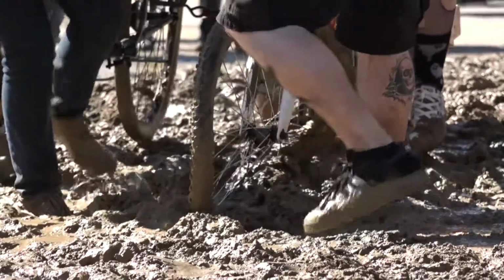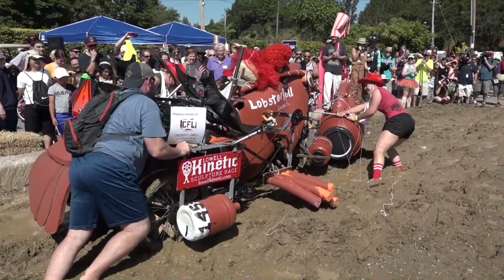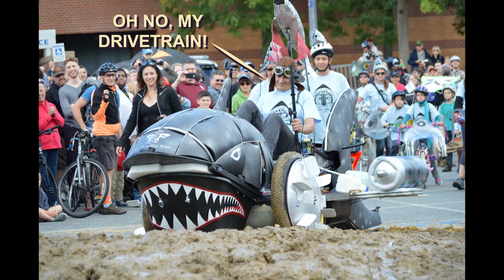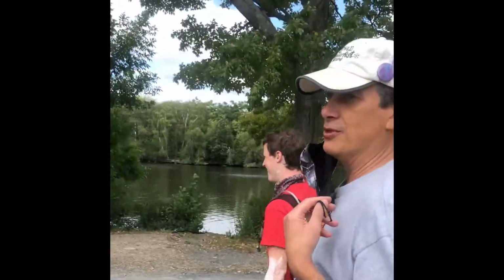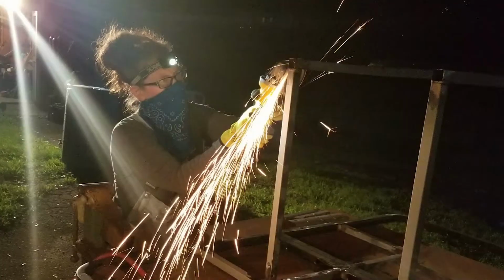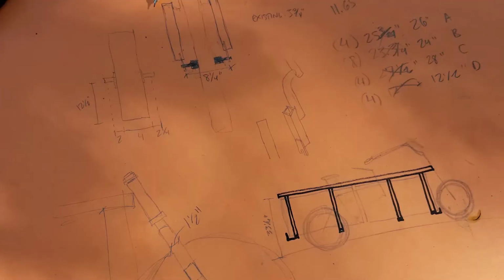Biggest obstacle for most of us is the mud pit. The lobster has never made it through the mud yet. First year, we all had terribly difficult times with the mud. I crippled my drivetrain. These two guys saved me with the ratchet straps. My team was able to tow me to the finish line. These machines are just a lot of hours of construction, a lot of brainstorming, and a lot of fun.